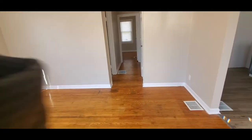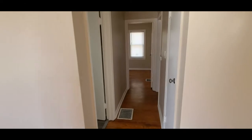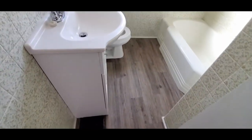So we start from the front door. If you look directly to your left, there's the living room. You look to the right, there's the kitchen. If you go directly in front, where Shane is at now, the first door on the left is the bathroom. The bathroom is not super big, but it's not super small either. You walk in, there's not a whole lot of space, but honestly it's enough for both of us to fit.